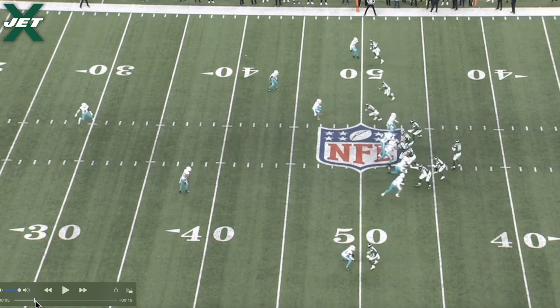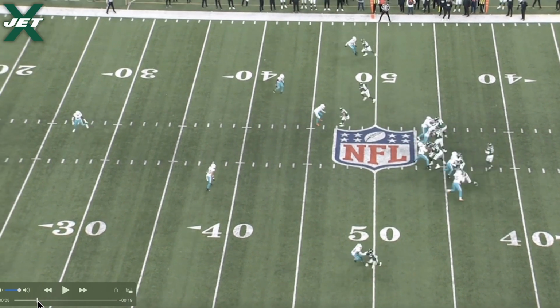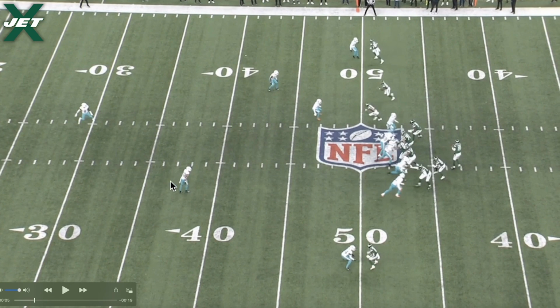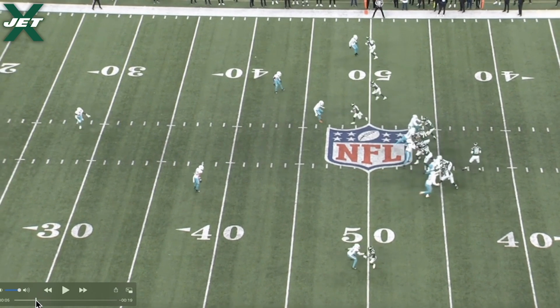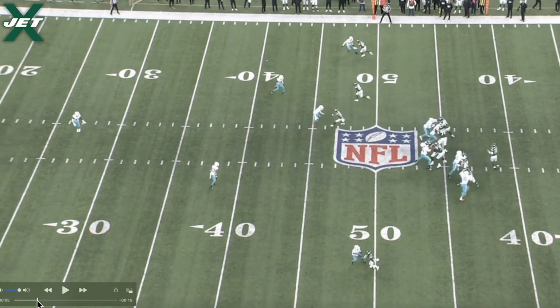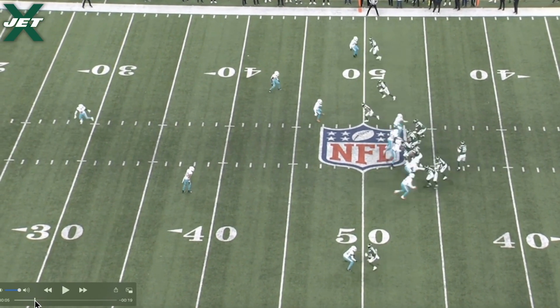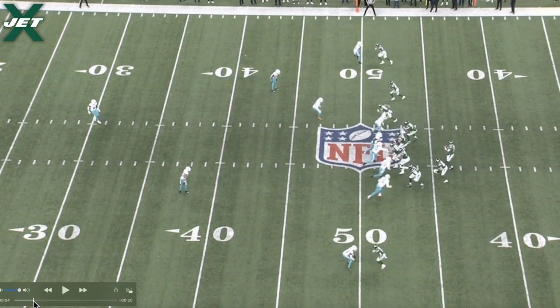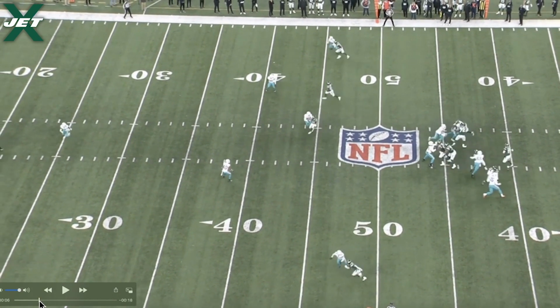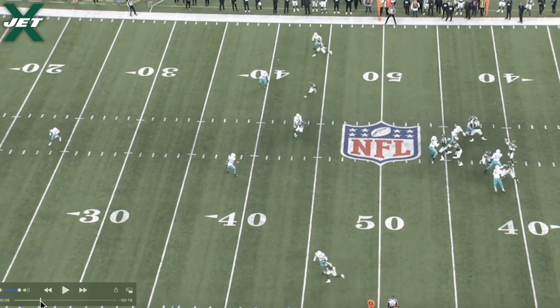Post-snap. Yeah, it's a one deep with what looks to be a robber underneath. There's no man coverage, no man responsibility. Maybe the back, but I doubt it based on the rush. It could have been the back, but if not the back, a robber or a lurk underneath. Moore with the release. Firing those feet. Cornerback does a pretty good job.